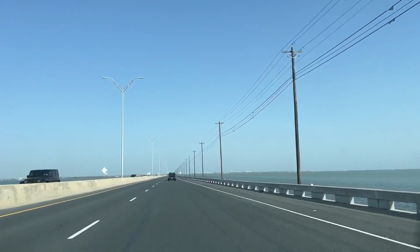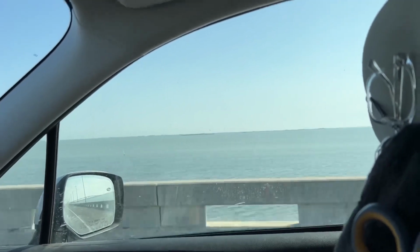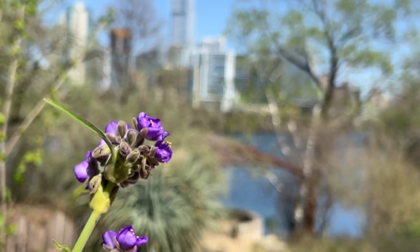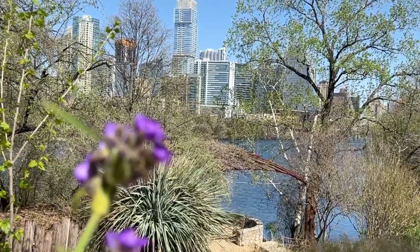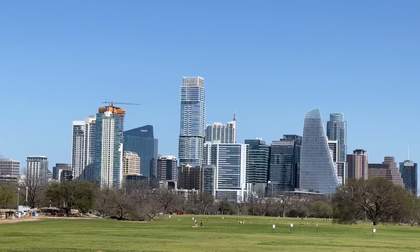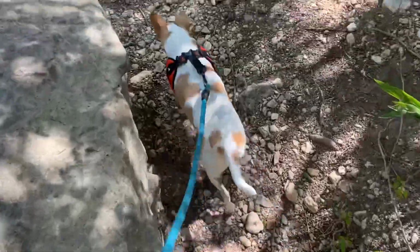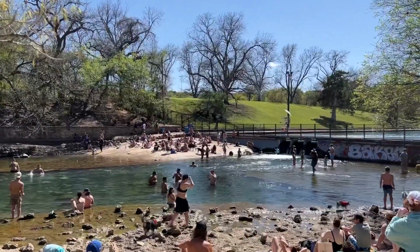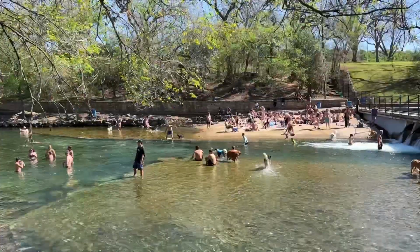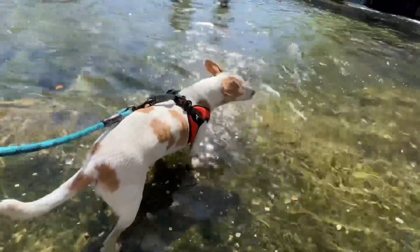At this point in our journey through Texas, I needed to start heading to North Texas because I had to meet up with someone up there. So we stopped over in Austin for an afternoon and checked out a park, and we went to this cool natural springs pool where Archie could cool off a little bit, and then we continued on our journey. Texas is a really big state, so I'm splitting the Texas content into 2 videos.